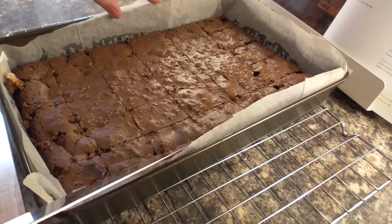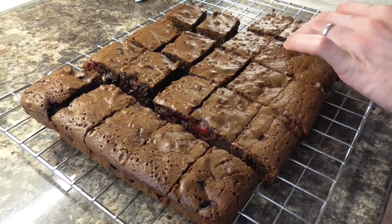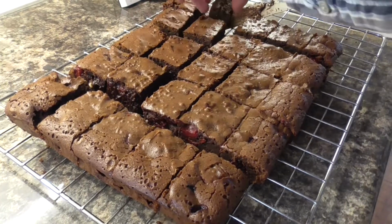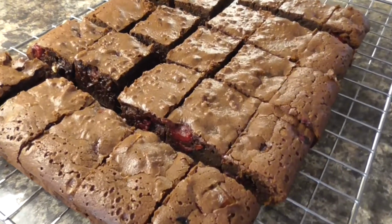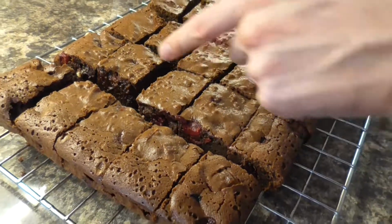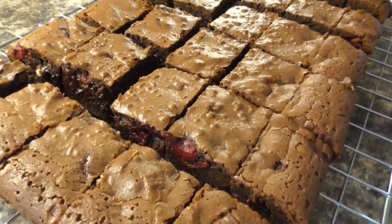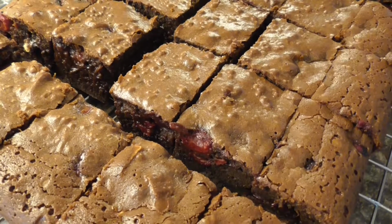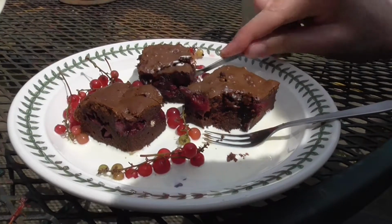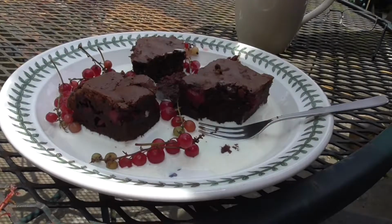So these ones are obviously bigger, but that's alright. It looks amazing. You can see some cherries. Yeah, some of the cross sections look really nice. I'm definitely having them. Oh, so good. That cherry bit was amazing.